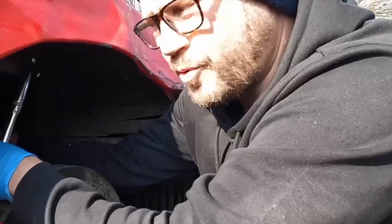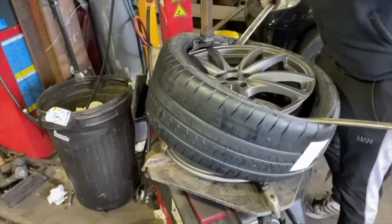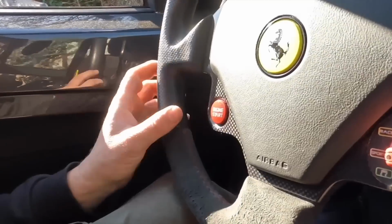So this is it, guys, the new purchase. It's clearly all smashed up here. Take the mount point off at the back here. £700 delivered. Confidence is key in these moments. Here we go, oh.